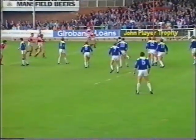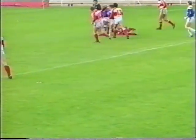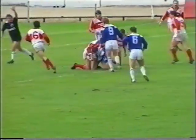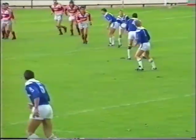Groves to Sean Allen, straightens up, still going Sean Allen, looking for support. Doherty comes up on his left for a good smother tackle from the Rovers. Allen plays it to himself, drives towards the Rovers line. Last tackle now of the set of six for the Saints. Can they make it count?